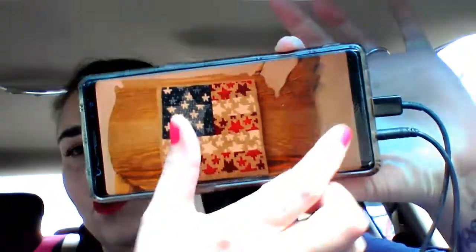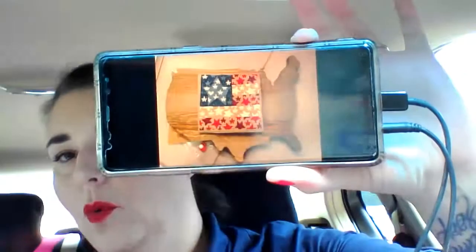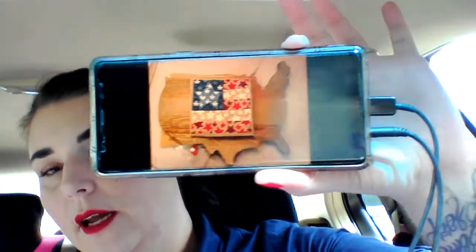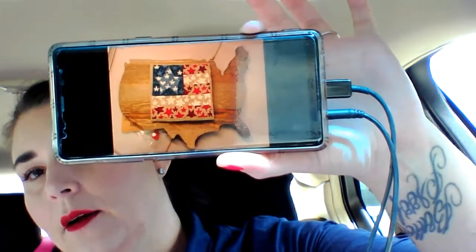I bought Bent Creek Flag of Stars in Las Vegas at Stitcher's Paradise, which was heaven. It's my heaven on earth. It was amazing. I was specifically looking for this when I saw the Bent Creek box, and the back room there's gorgeous. She still has out of print stuff. She's got models on the wall in the back room. It's amazing.